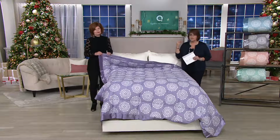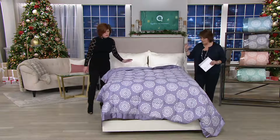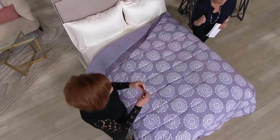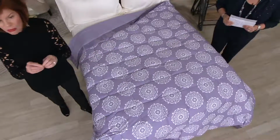So it's important to understand that a higher fill power does not mean the squares are going to be bigger and puffier. It's really relating to the quality of the performance of the down, and the size of the down. Instead of having little tiny ones, you're getting that.